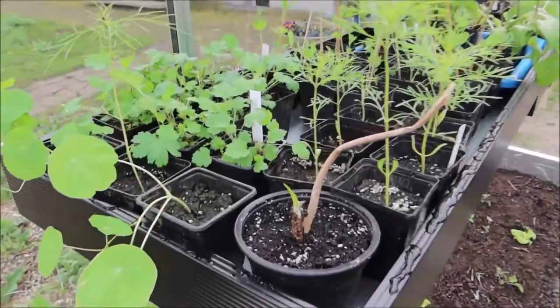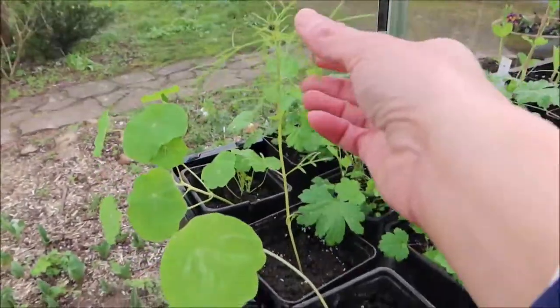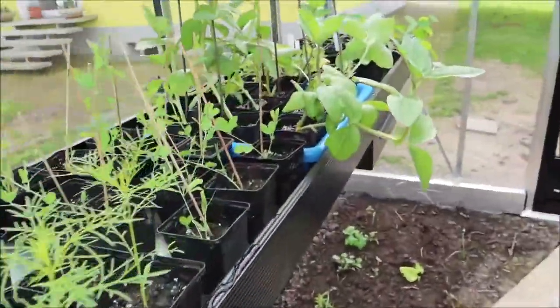So here are my seedlings, the cappuccina cresa. I have here the cosmos. They're all growing. Oh, one is about to flower. Look at this one, it's about to flower. And I have my bifus, my herbs here.